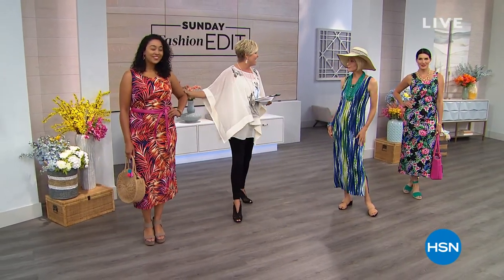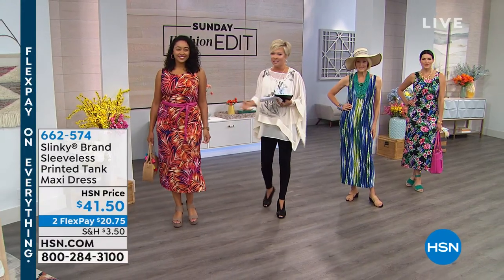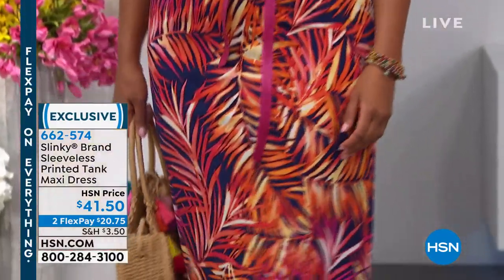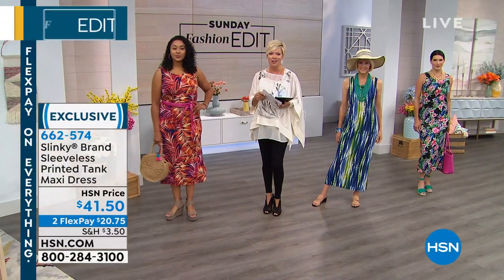But the gals, hi guys, Angie, Carol, Kenya, we're gonna start with the Slinky maxi dress that I just mentioned. The girls came to the set and I thought, oh my gosh, I just feel like I want an umbrella drink and a little chaise lounge and a nice sun hat. So this is gonna be a wonderful way to get your summer started.